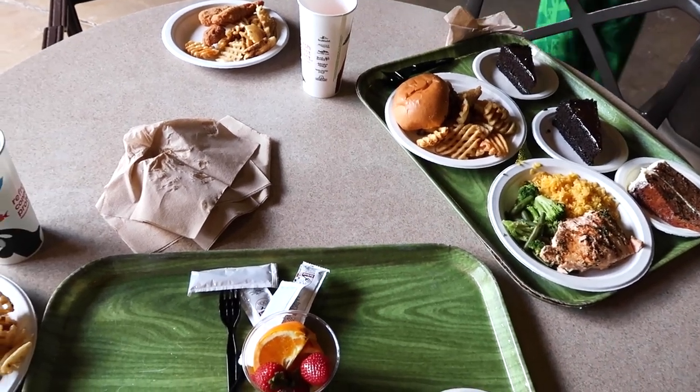And it's already like 3 o'clock. It's already 3 o'clock and lunch stops being served at 3:30. So we're getting it very close to the ending of lunch. So we're gonna go ahead and eat.